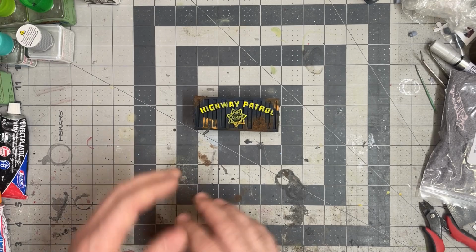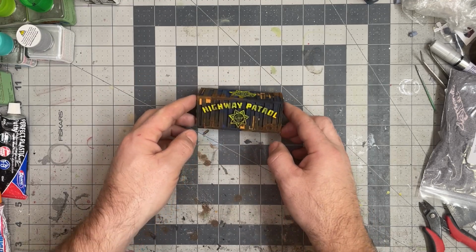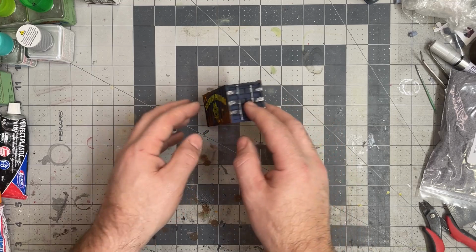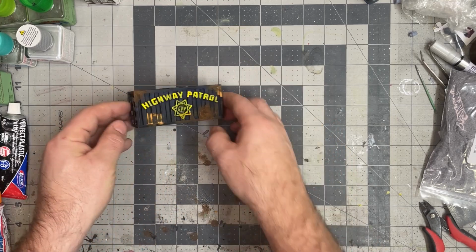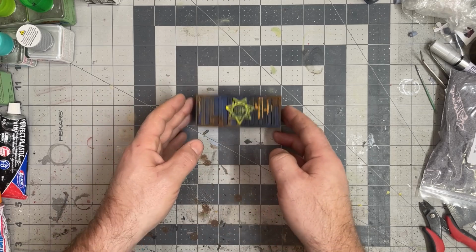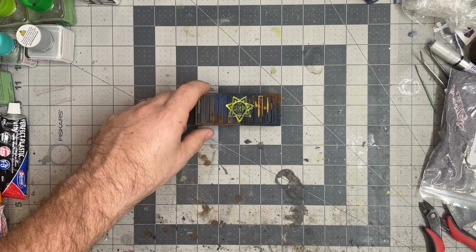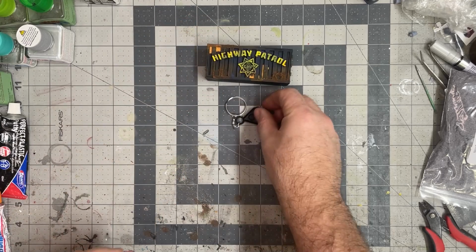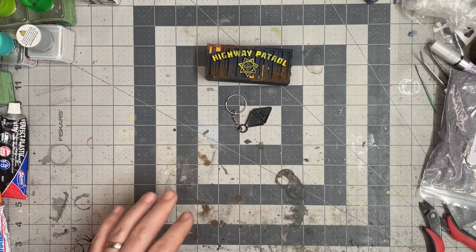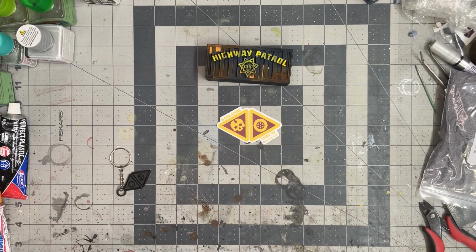It looks great. It's weathered. It's a nice little container. Excellent job with the weathering. Even the ends all painted up. So, excellent job. It was affordable. He sent it here quick. Along with that, I also got a keychain, which is awesome. And he has a sticker, which I'm super, super stoked to get.